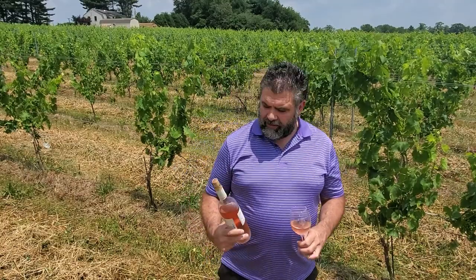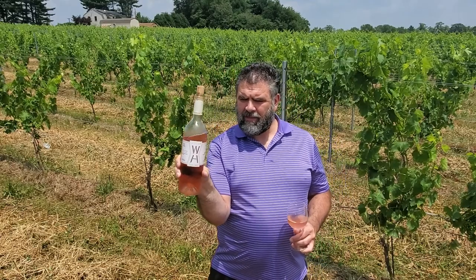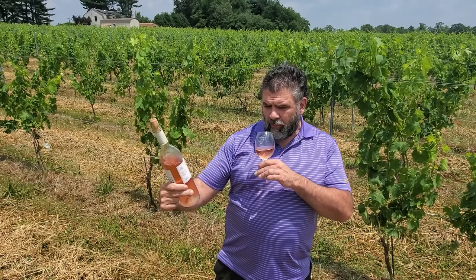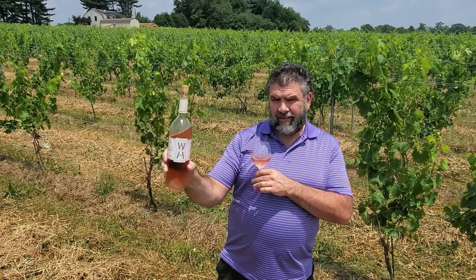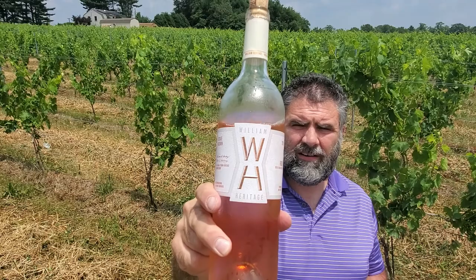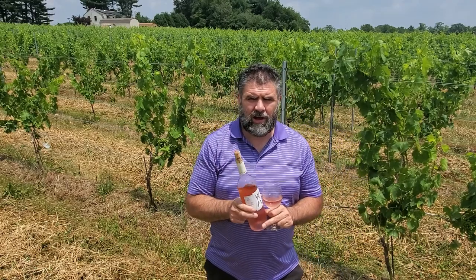Okay, so our first wine today from the William Heritage Winery out here in the vineyard, among the Grenache, is their estate grown rosé here from the Outer Coastal Plain. All right, this is a 2019 rosé, 74% Merlot, and the rest is Cab Franc. The next wine we're going to be tasting is 100% Cab Franc.